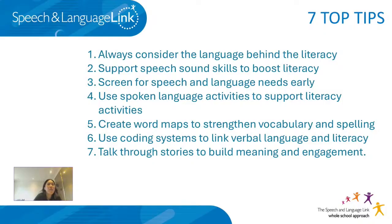And let's take colourful semantics as an example. As I said, this uses coloured cards to represent different parts of a sentence. And here's what it might look like, with orange being a who, maybe a picture of dad, yellow being a what doing, a picture of sleeping, and blue for a where, a picture of on the sofa. And a child can physically build the sentence using these coloured cards, or they can use the colours as prompts for saying or writing a sentence. And this gives them a clear visual structure for saying the sentence aloud and then writing it down.